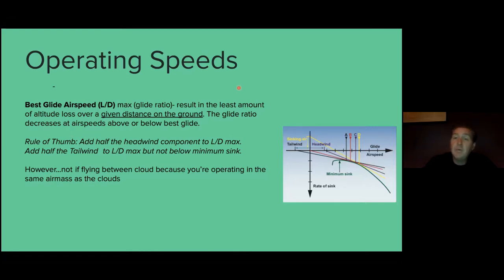So when we determine that best glide through that exercise that we showed from the tangent, right, that will give us our L/D max. And that gives us a resultant speed and sink rate. Any speed above that is a higher drag profile, and any speed below that is going to be more drag.